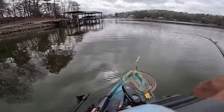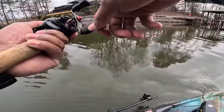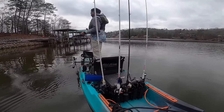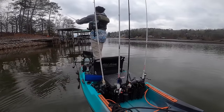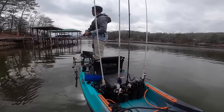There we go. Not a big one, I don't think. It doesn't feel big. Still haven't seen him yet. Oh, it came off. I saw him. He wasn't big. I'd say another 10 incher, but we can't count him because we didn't have him. A whole bunch of bait over here. That one came up shallow.